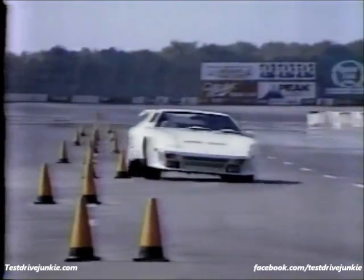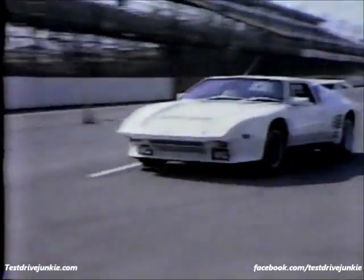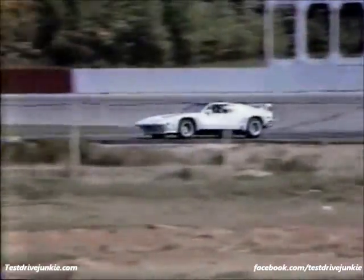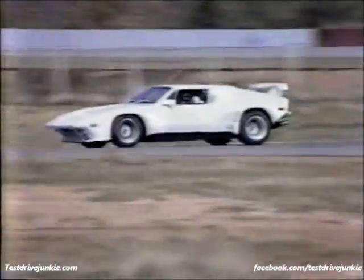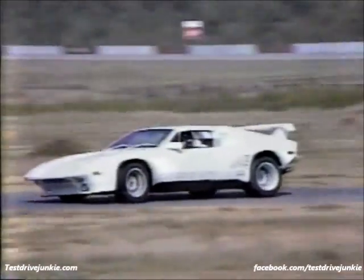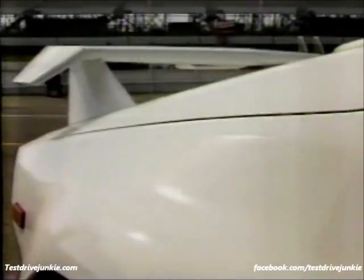It always fights you, unlike its easier-to-drive competitor, the Ferrari Testarossa. Of course, a Testarossa will cost you over $120,000, while the Pantera comes in at only $71,950. That's a bargain by supercar standards.